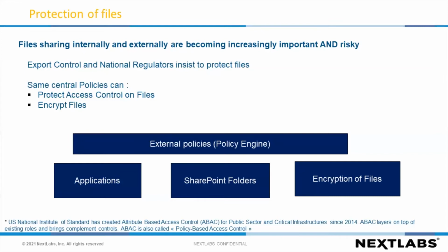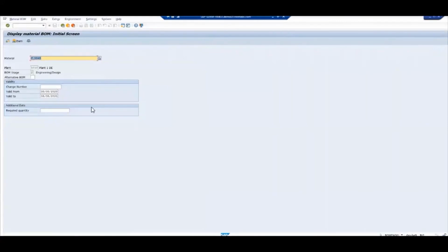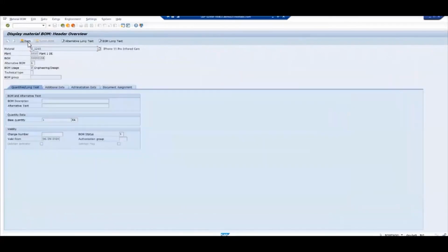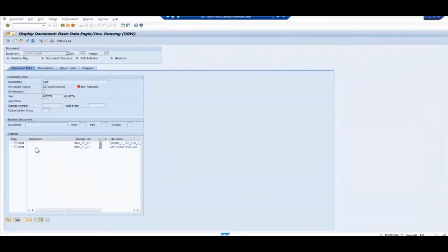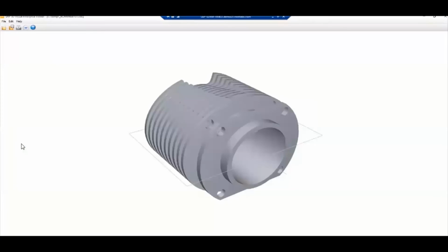So thank you, Jean-François. I will show you how we can protect files leaving SAP and how the file will be protected out of SAP. For that, we will just log in to SAP for a particular transaction, CV03, for instance, and we will display a material. In this material, you will have some documents attached. So let's check the document assignment. For instance, we have here some 3D views, 3D drawings for this material, like a cylinder. It's a VDS file, a 3D file that can be stored in SAP. In SAP, you can double click on the file and open it in the viewer embedded in SAP.